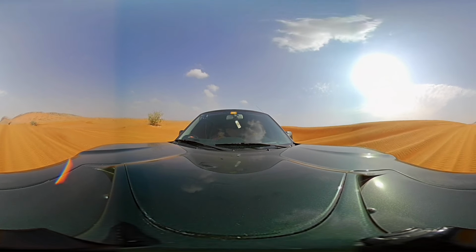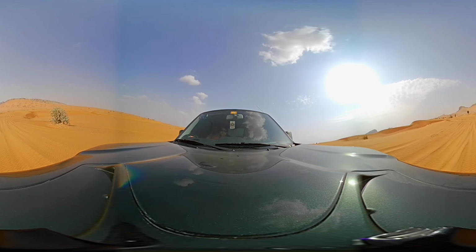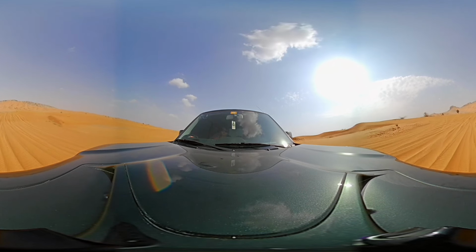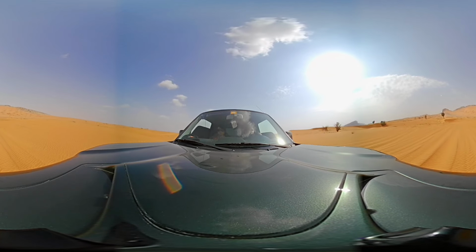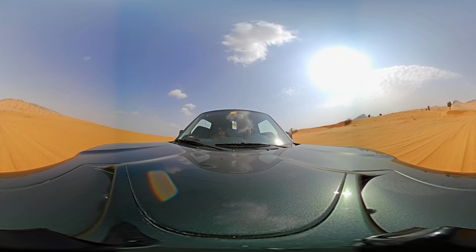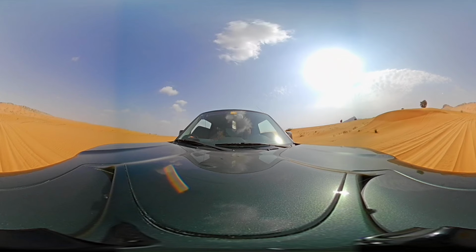I'm so glad I bought a Suzuki Jimny. Well, it has its drawbacks because of the small, tiny 1.3 liter engine. It's not very powerful, especially if you have the automatic version, which I have. So it's not that powerful to climb higher dunes and areas. But you can always be creative, and you can always make it to the point where you want to go.